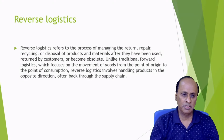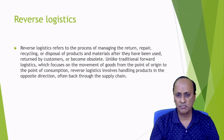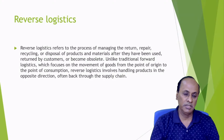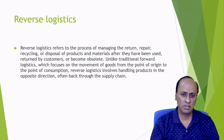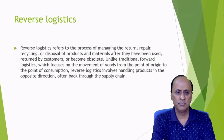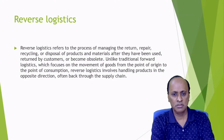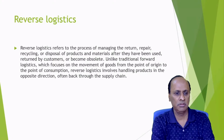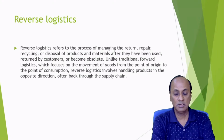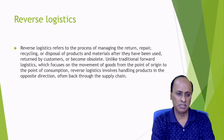Then another concept is reverse logistics. What is reverse logistics? Reverse logistics refers to the process of managing the return, repair, recycling, or disposal of products and materials after they have been used, returned by the customers, or become obsolete. Unlike traditional forward logistics, which focuses on the movement of goods from the point of origin to the point of consumption, reverse logistics involves the handling of products in the opposite direction, often through the supply chain.